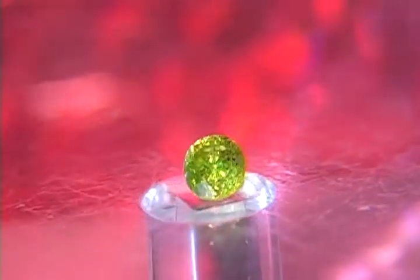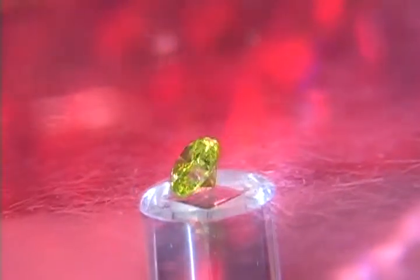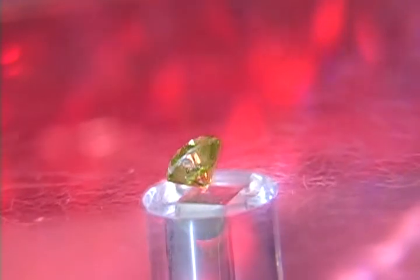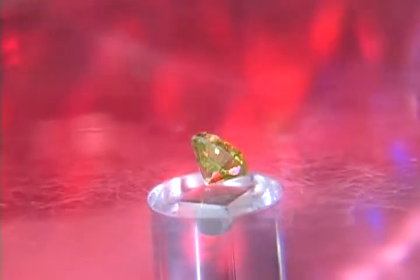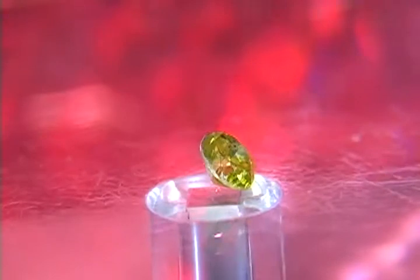Folks, here we have a beautiful 100% natural canary green diamond. Quality SI2, because there is slight inclusions in it. Take a look at it, folks.